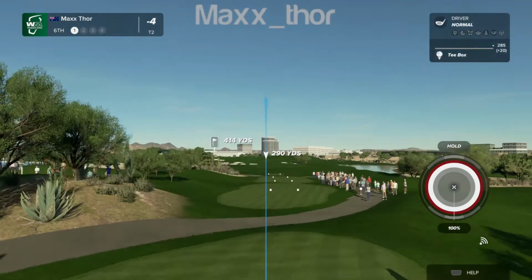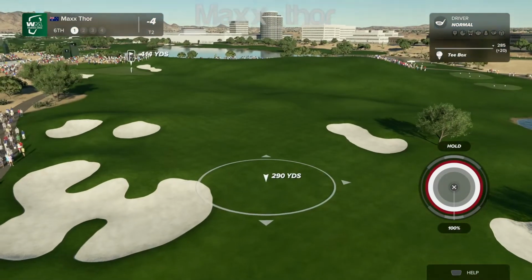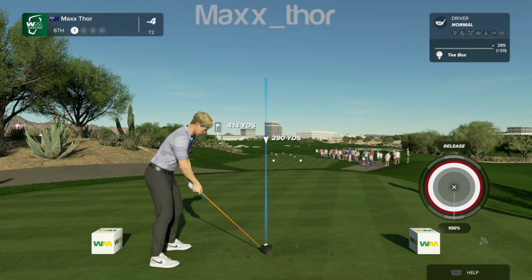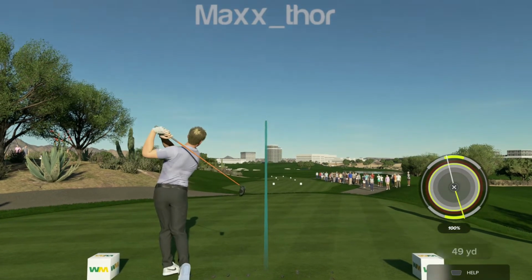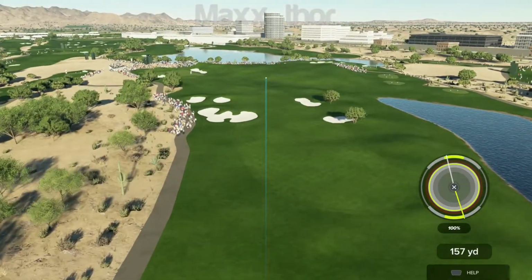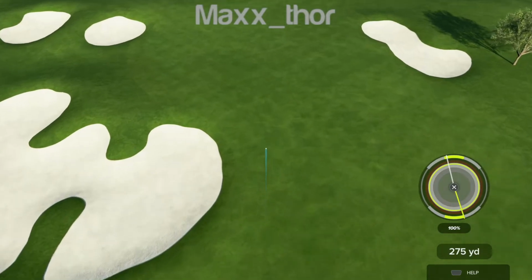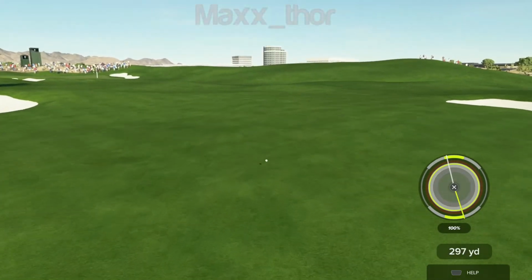The 6th hole at TPC Scottsdale is a solid mid-range par 4, 432 off the back tees. And again, it's more position off the tee that's required here with the bunkers on the left-hand side. A bold player will fly it over that bunker on the left and leave just a short wedge in. Bold players will get a reward on this hole, but a safe strategy lays back before them.